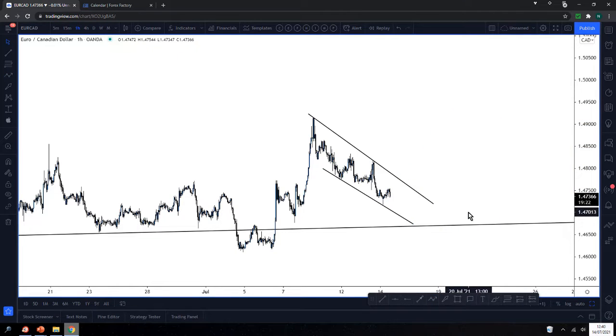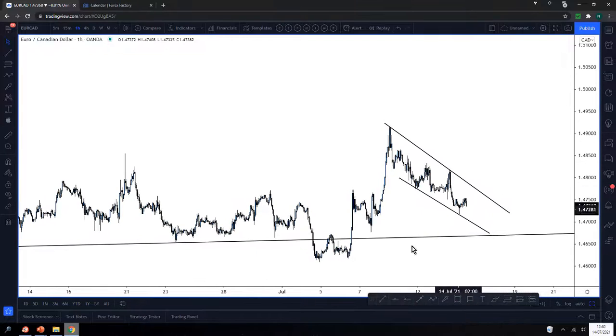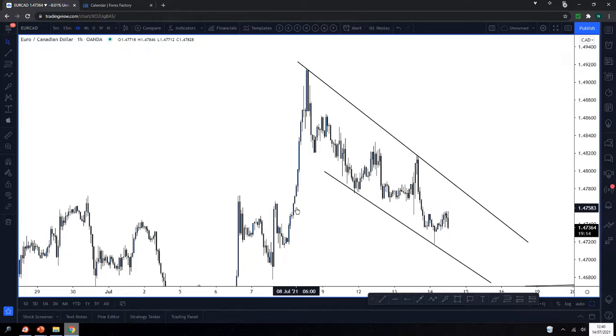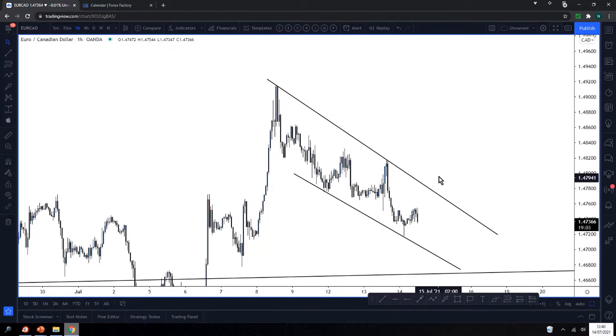Now CAD pairs can move pretty impulsively, and you can see that actually from this move here. Any pullbacks on here were on a much smaller time frame. There was literally nothing there on the hourly. So just be warned that maybe we won't get that correction as it breaks out. We'll have to wait and see. But if we start to see price action like this, just pure bullish candles, and we get one of those, the first one that closes outside of this CTL, that could be a very good indication that we should be going long on this particular currency pair.